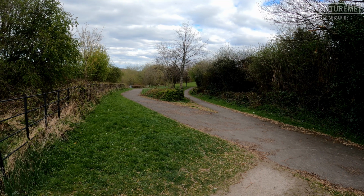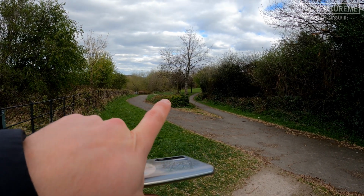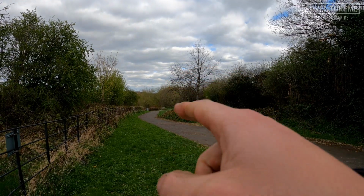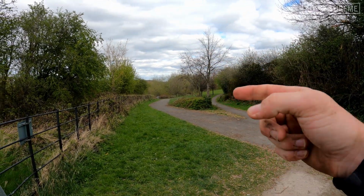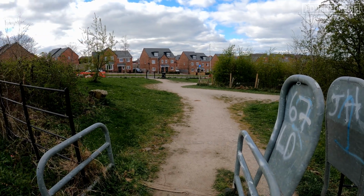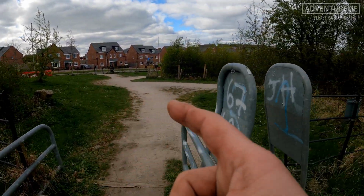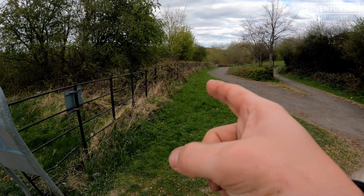So the culvert we just looked at is somewhere down there at the bottom of the hill in the trees. So it took a sharp turn to the right, so that means it heads up this way. I reckon it now heads through the new housing estate there, because this is a natural valley here all the way through.